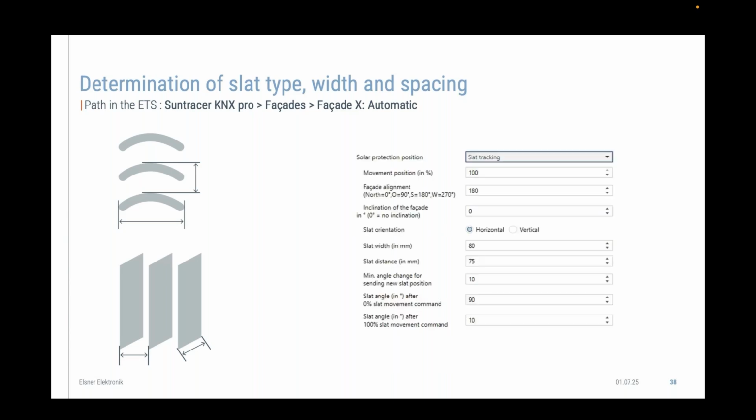room. The distance and the depth of the slat must be known so that the shading can be controlled directly. The width and the distance between the slats are measured for exactly this purpose. The values must then be entered correctly in the parameter settings.